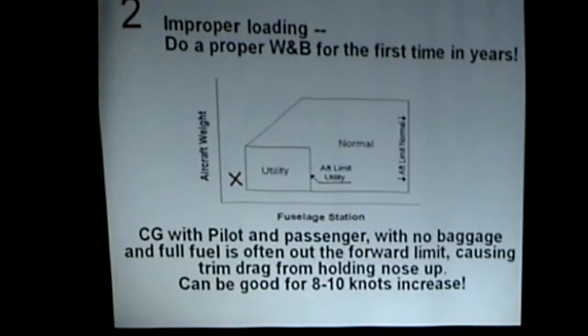All right, here's one of the big ones. Here's where people lose speed all over the place. You may or may not be familiar with this graph. I hope you are. This is a representation of what the loading graph for your Grumman looks like. And if you're loaded in that front box that says utility, at the lighter weights and more forward CGs, then you can go out and perform the minor aerobatic stuff that's listed on the placards and in your approved flight manual supplement. Back in the normal area, which is where a lot of us fly, if you have more than one person in the airplane or full fuel, you can go all the way back to the aft limit.